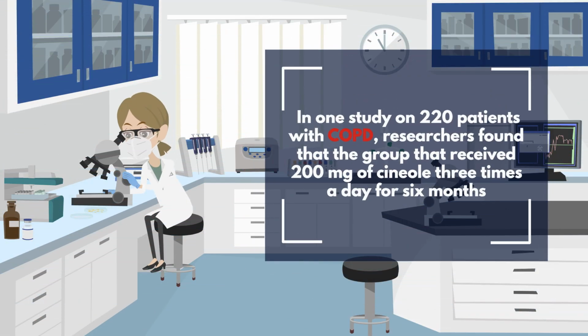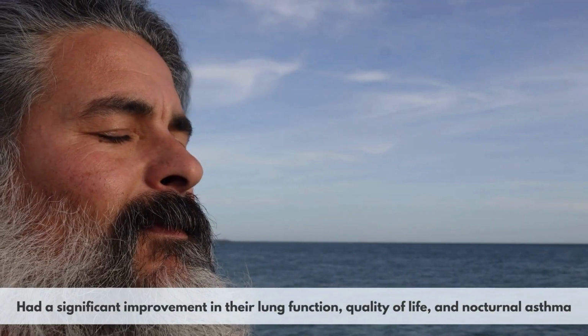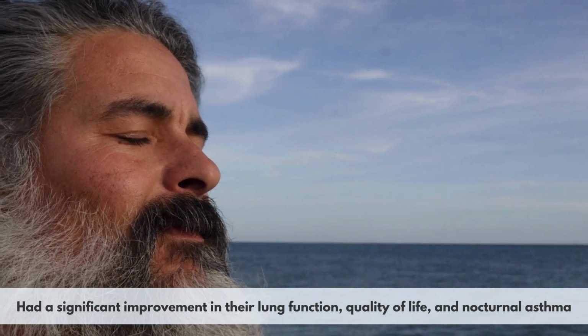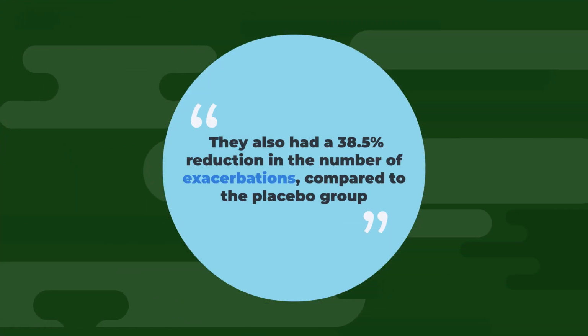In one study on 220 patients with COPD, researchers found that the group that received 200 milligrams of cineol 3 times a day for 6 months had a significant improvement in their lung function, quality of life, and nocturnal asthma. They also had a 38.5% reduction in the number of exacerbations compared to the placebo group.